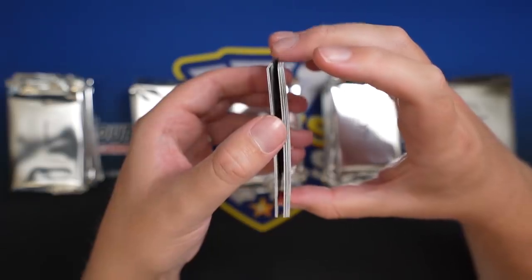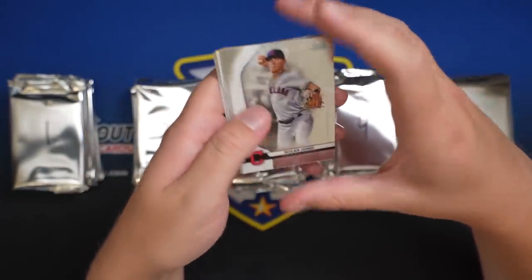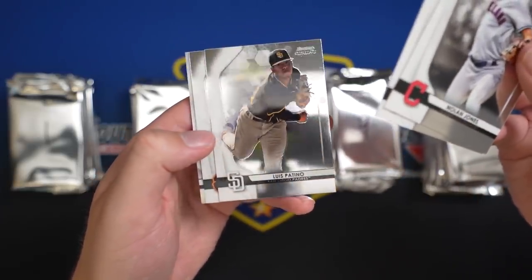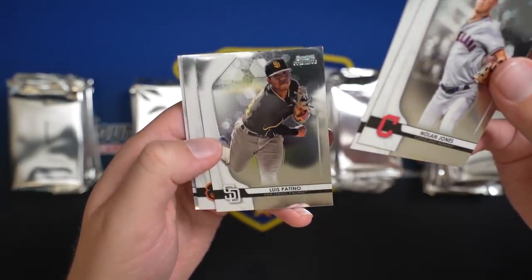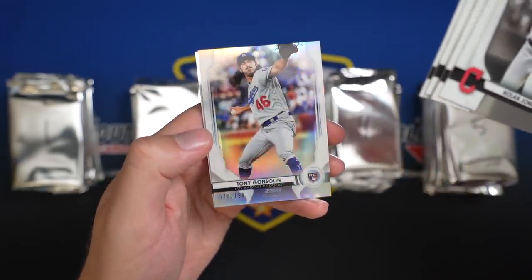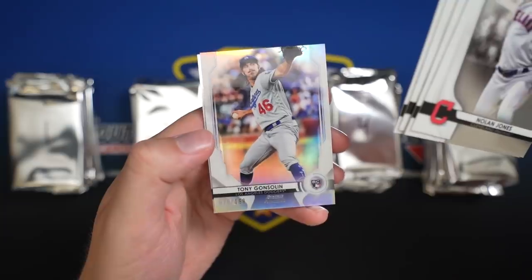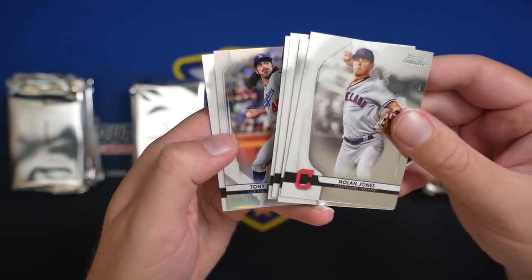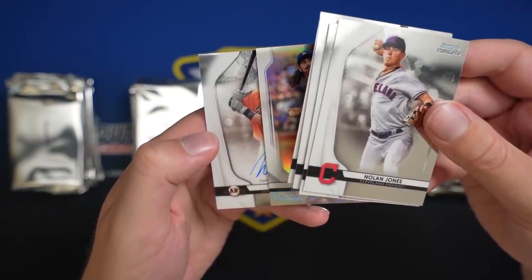All right, Joe. This is Joe Rosen. He's got 2 hits. He's got a refractor of some sort and his auto. Luis Patino hasn't had the best start to his major league career, but he's got really, really good stuff. Adley, we have a Gonsolin. We've already seen him in some refractor form. I can't remember. Might have just been a regular refractor. And your auto.